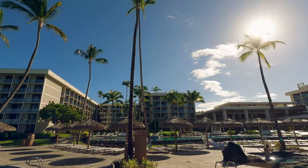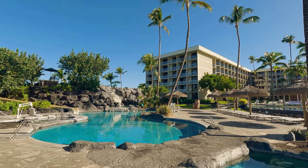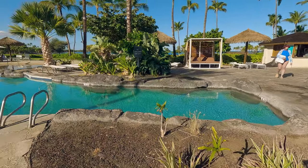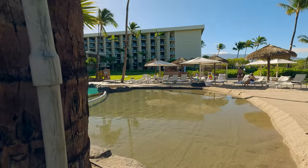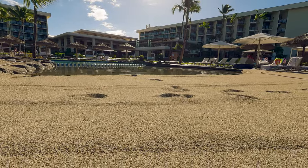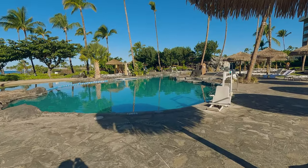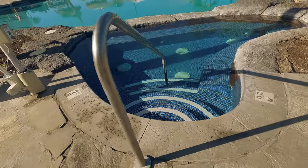One has a waterfall feature and a slide, which is fun for kids and adults alike. The other one is connected to a kiddie pool, which has a unique feature. The pool floor is covered in sand. This gives the kids a beach-like experience in a safe and controlled environment. The pools are connected by bridges and waterfalls, creating a lagoon-like feel. The hot tub is in the middle of the pool complex, where you can soak and unwind.